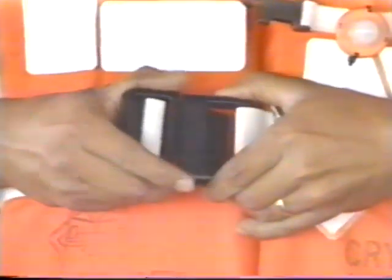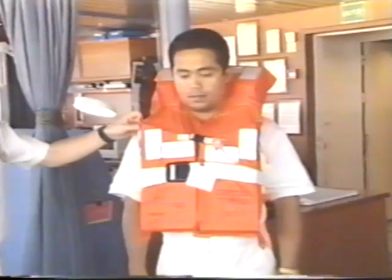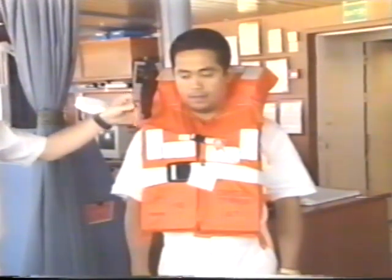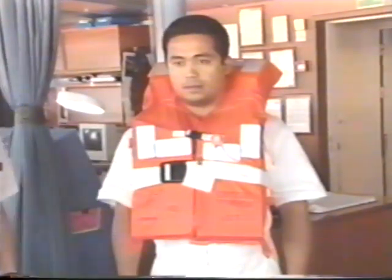When you put a life jacket on, you put it over your head, put a long strap around your back, and you clip it in on the front. Tie it up and make sure it's secured. The next thing you do is to clip on the small strap just above the big one. Your life jacket is now equipped with a light that will be activated upon contact with water. You also have a whistle right on the other side of the life jacket. Both are to attract attention during nighttime and daytime.